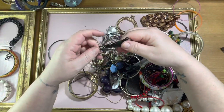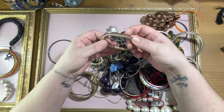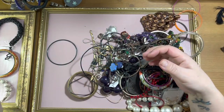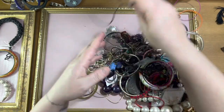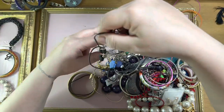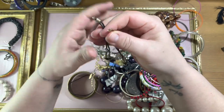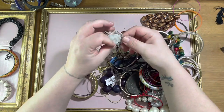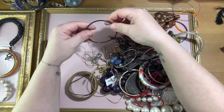Ooh, in the bin. Rubbish. Broken. I have no idea what that's supposed to be. Broken. Pearly lot. Job lot. Broken. So that goes like that. Sorry, not for me. Probably had something in there, but God knows where it's from. It's got no link or nothing on it. Broken.